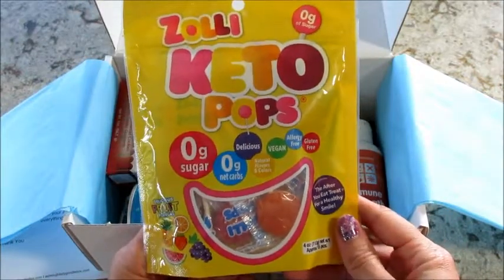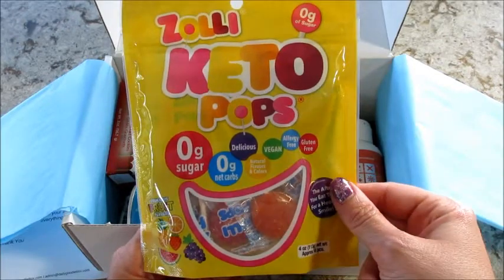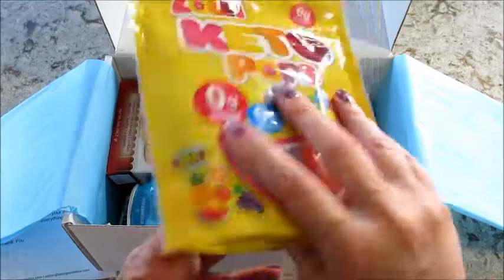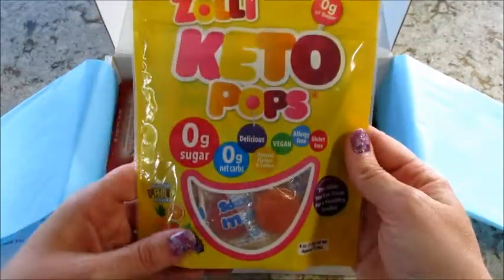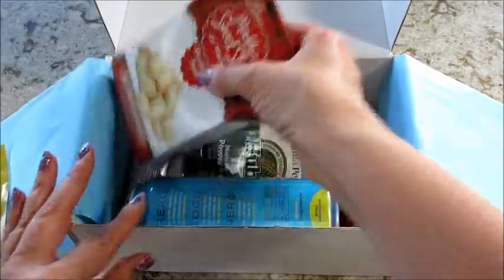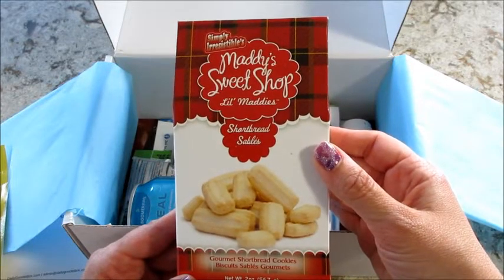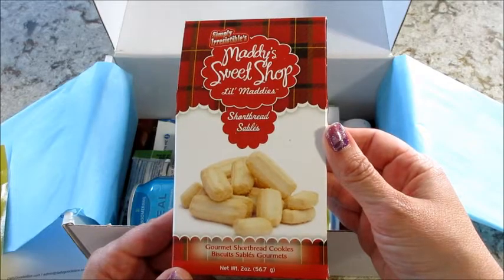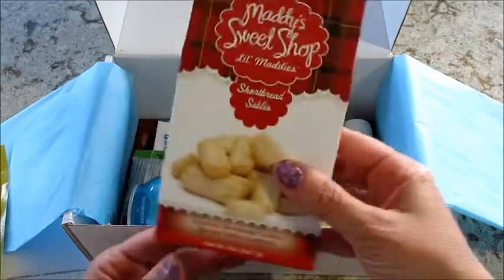First up, we have from Zolli. These are Keto Pops. 0 grams of sugar, no carbs, vegan, gluten-free. They have a whole bunch of different candy options. Occasionally we get those, and they've all been pretty good. So that's awesome. Then we have some shortbread cookies. Maddy's Sweet Shop. Gourmet shortbread cookies. I love shortbread cookies, so I know I will love that.